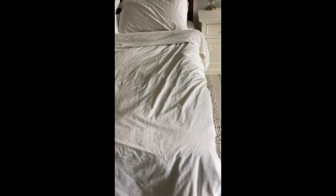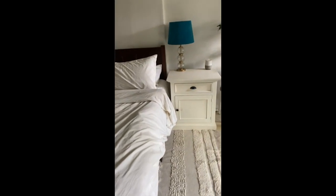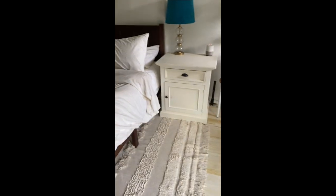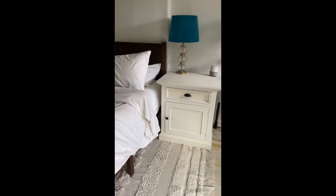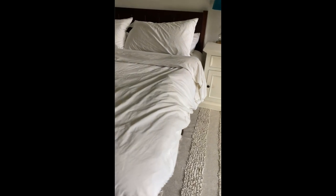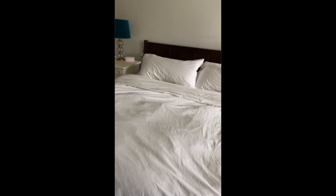I'll also be painting these nightstands with an eco-friendly paint. I want to update these lampshades. I also want to share the other organic materials that I have, such as the rug, the mattress, and I hope that this will help somebody who's looking for information on organic bedding, organic room decor, natural, non-toxic materials, and we'll go from there.